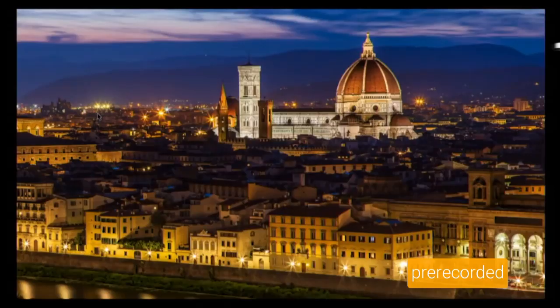Speaking of vendettas, let's go to Italy. All right, so this is a very nice shot. That's in Florence, I believe. It's not Milan, that's Florence, right? I wouldn't know. I've never been there. Is the Duomo in Milan? I don't know. That's a big place in Florence.